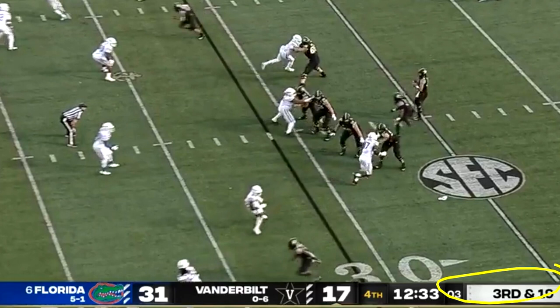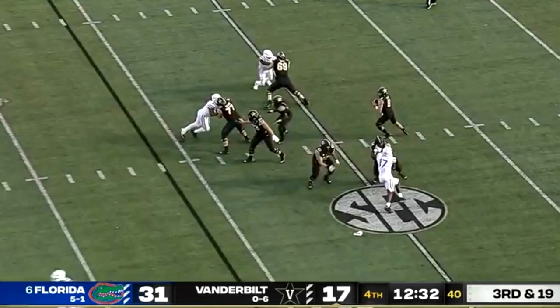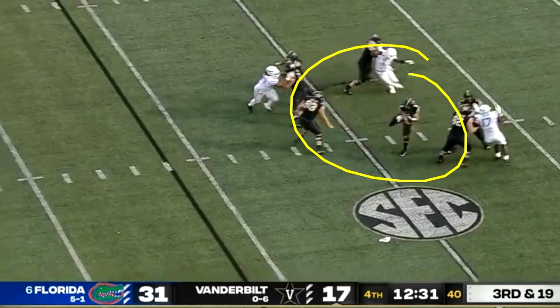It's also 3rd and 19. So how are you letting a straight go route from the interior receiver go for a touchdown? I don't know, but we did, and we dodged a bullet. But again, Seals instead is going to just stare his receiver down here. Take a look at how many times he kind of pumps this ball. He's waiting, he's waiting, he's patting, he's waiting. He's just waiting to sling this.